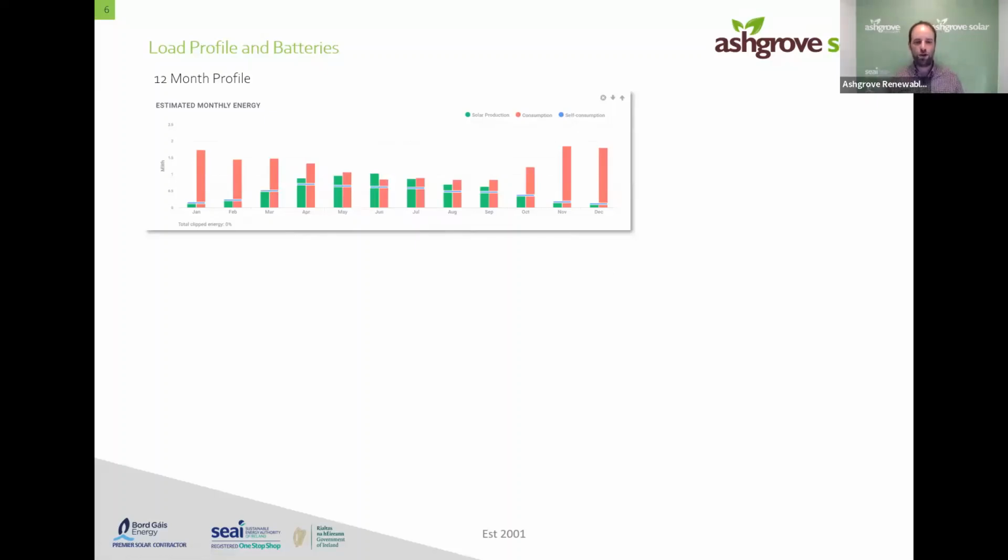So that's a constant factor. All we can do is try to design the system as intelligently as we can, so that your capital costs don't go through the roof, and that you've got a good return on your investment for the PV. So that's kind of the annual, 12-month look at the electricity consumption, how you consume it.